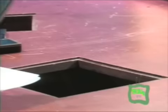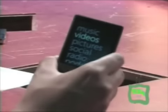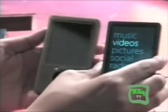Music support, you guys know all the features. It's pretty standard, like MP3 and WMA, and video support. And then you can view pictures. A new feature on the new Zune is that the screen is now 3.2 inches instead of 3 inches on the old Zune. And I'm going to do a little comparison between the new one and the old Zune.